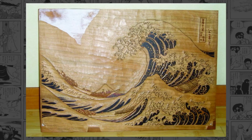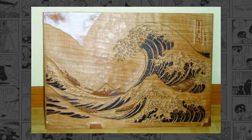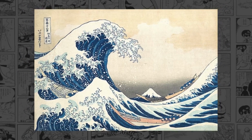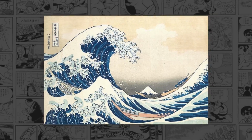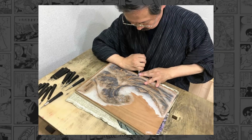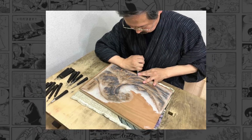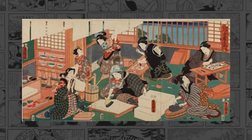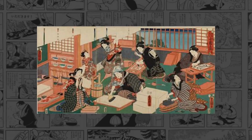Woodblock printing, a prevailing technique in the Edo period, further influenced manga's visual aesthetics. Carving illustrations onto wooden blocks and then printing them onto paper facilitated the mass production of manga, making it more accessible to a wider audience. The detailed craftsmanship involved in this process added a mixture of texture to manga art, contributing to its distinct visual appeal.